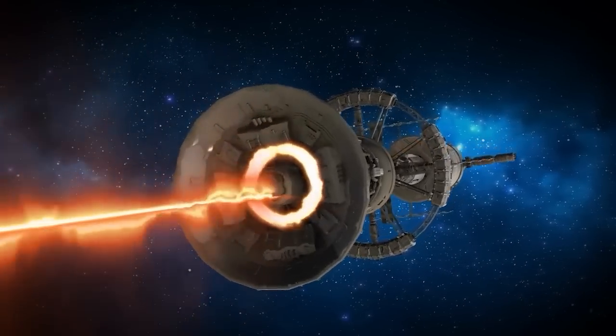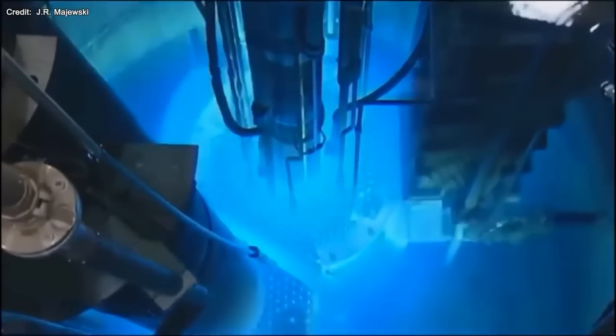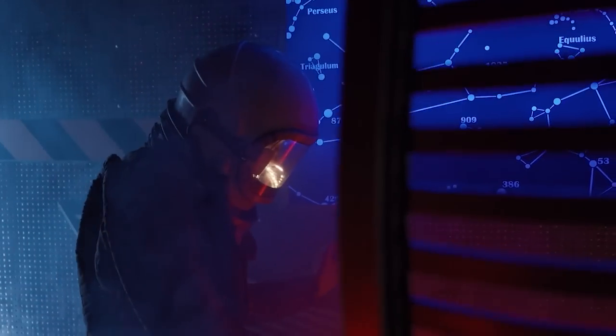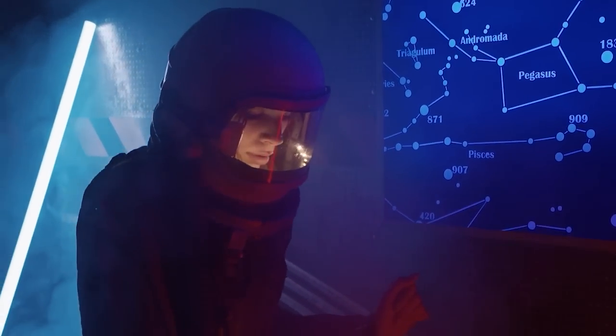Space is unpredictable, and the complex systems of nuclear propulsion can experience malfunctions. This makes contingency plans vital. In case of a reactor malfunction, automated shutdown systems are activated. Redundant systems are in place to take over critical functions, ensuring the mission continues. For crewed missions, specially designed areas within the spacecraft act as safe zones during emergencies. Monitoring systems are always active, ready to detect and alert operators to any potential issues.